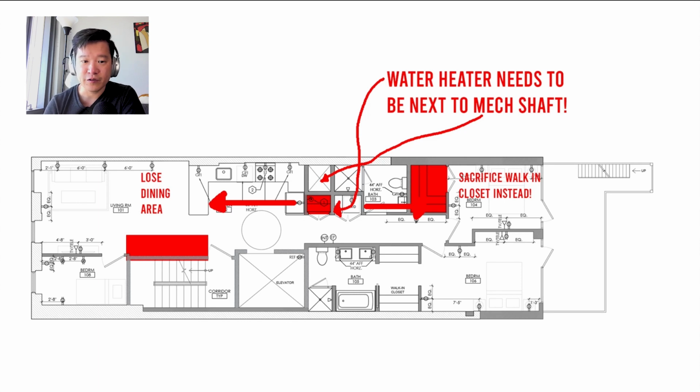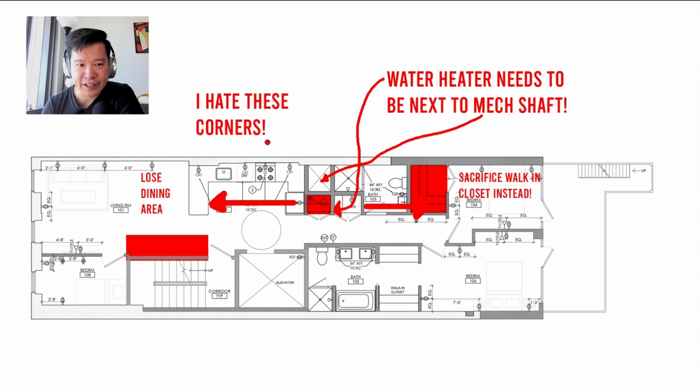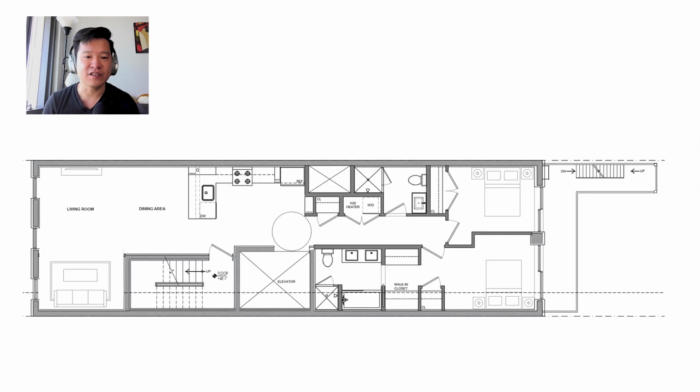And to complicate things further, I said, hey, I still have another objection. I really hate that corner in the kitchen and I am not letting this go. So we played Tetris with the kitchen appliances and pipes and vents and countertops and shelving and closets until we finally came up with this. And everyone was satisfied that it's physically possible without blowing up the budget.